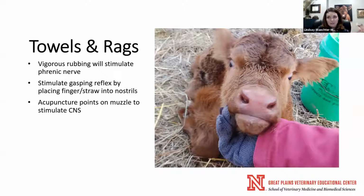You can also, and you guys probably know this, stick a finger up into their nostril or take a piece of that bedding, that straw, and just kind of tickle up there. That stimulates that gasping reflex to also take a breath. Sometimes they'll sneeze some of that stuff out.